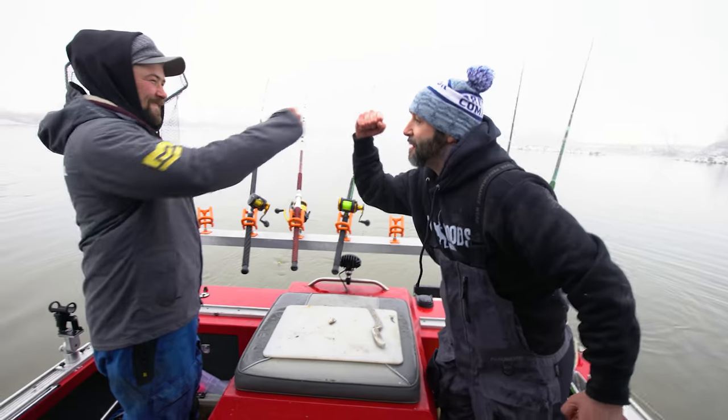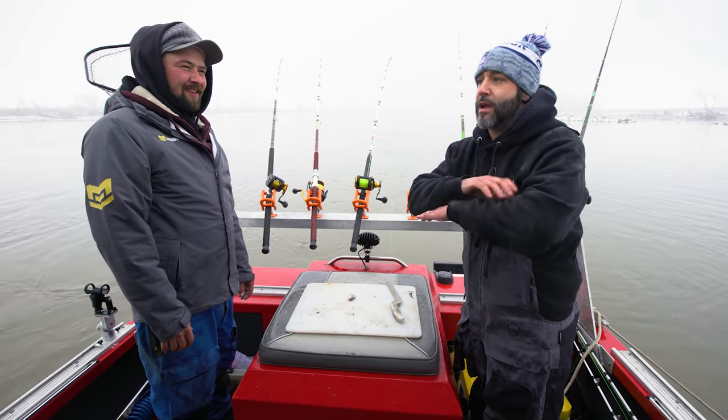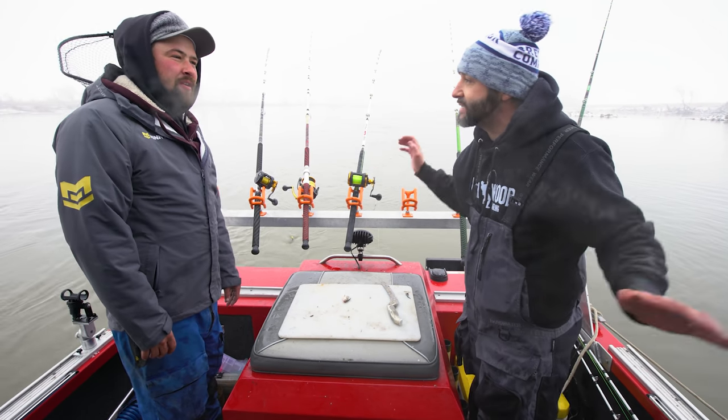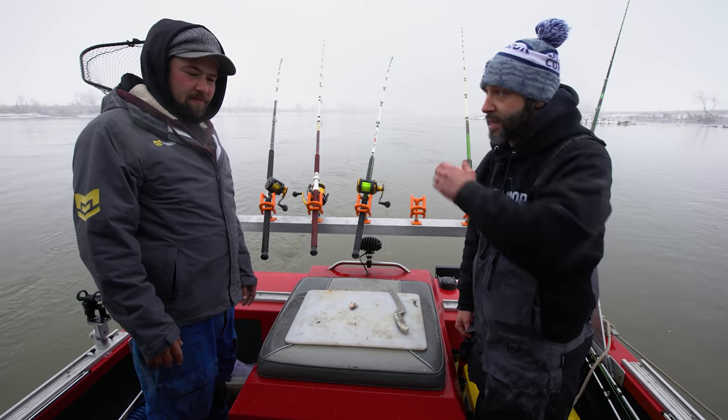Yeah, baby, double, Brent. We did not catch many. We had a few bites yesterday. It was a ghost town out here. We were second guessing everything we were doing. We were not marking fish, and today we didn't mark fish on the first spot.